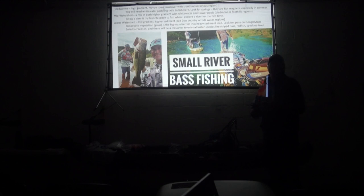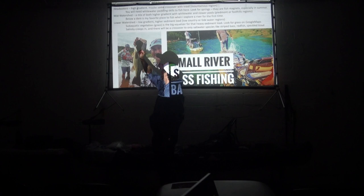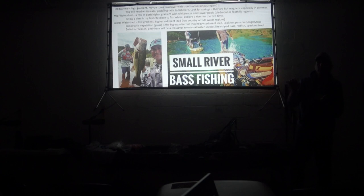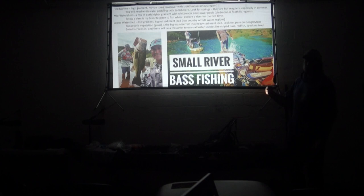So lower gradient, but then if you go all the way down, and I'm going to use Eastern Virginia or even the tidal Potomac as an example. Once it becomes tidal, or even if it's not tidal, and you move into the lowlands, there's less gradient, and it becomes more largemouth water. It carries a higher sediment load because it doesn't have the current to continually flush it out. So it's better for largemouth. And that's where subaquatic vegetation becomes the important thing. If you don't have grass, you don't have bass.